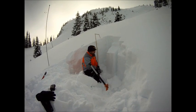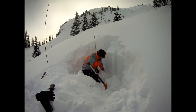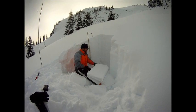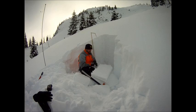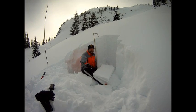But what we also did get on our hard results, which is what we've been finding over the last couple days in all of our areas, is that October crust down here below. The blocks are just breaking off right on that crust. Big facets, big shitty grains. I don't know if you can all see that, but that stuff there. Now we need to watch this stuff all year depending on where we are.